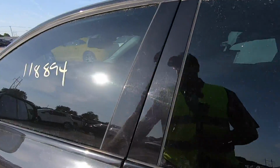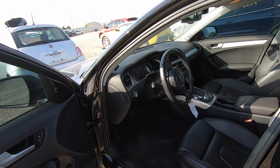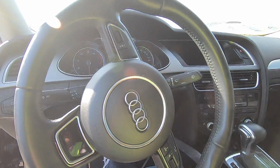I love the Audis. I really do. I know everybody tells me to stay away from the Volkswagens and the Audis because they're just notoriously unreliable, but I can't help myself, man. I just love these cars.